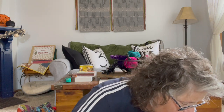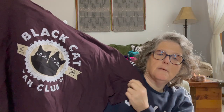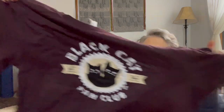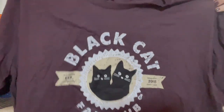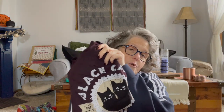And then the black cat fan club t-shirt is a t-shirt that you got. I have a lot of these t-shirts. But this is for Black Cat Month, and it says on the front, Black Cat Established 2015 Fan Club. And it's in this burgundy color, and I am taking this on vacation with me. I think this would be an appropriate shirt to wear on vacation. So I got that shirt.